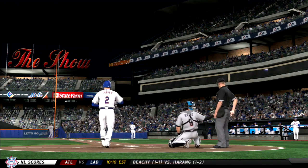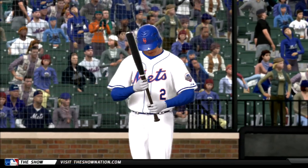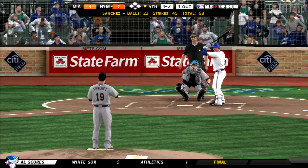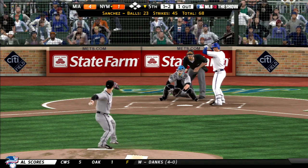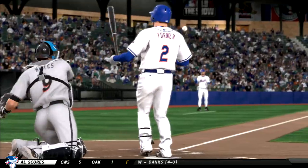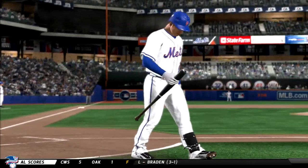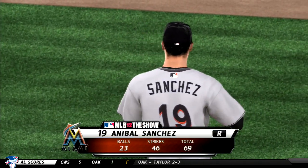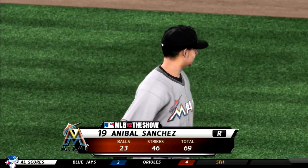Now a ball swung on and heading for the stands in right, and that'll move the count to 1-2 now. And this is swung on and missed, so not a productive at-bat off the bench, and there are 2 away now. And as we take a look at his pitch count here, you can see he's exactly double the number of strikes versus balls. That's just about where you want to be.